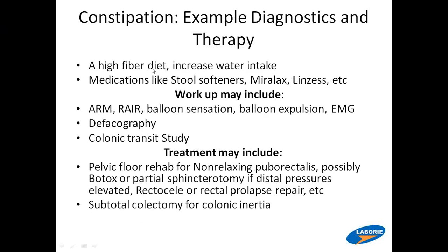Constipation. Always start with high fiber if they can tolerate it. The people that can't tolerate it are the people with colonic inertia. Increase their water, 6 to 8 glasses. Watch their caffeine intake. Talk to them about that. It can make a difference. Then I do fiber, water, stool softener. That's usually the first line. Add Miralax or MOM, depending how they feel. Magnesium tablets also work pretty well. Then there's Linzess, Amitiza, etc.